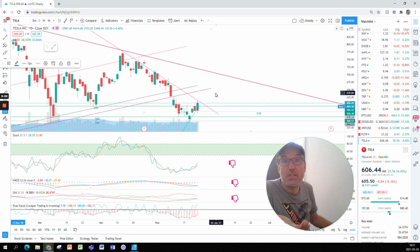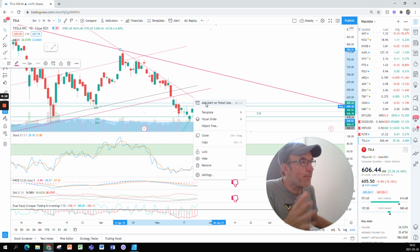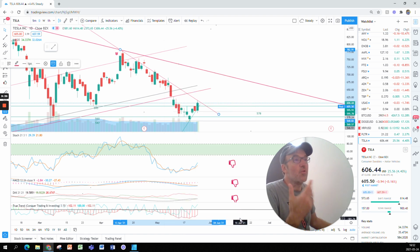if you are using TradingView, there is a great feature in TradingView, which is that when you select a trend line, either a horizontal trend line, a diagonal, blah blah blah, you can right click on it, and if you pay for an upgraded account, you can add an alert to it. So here I just added an alert. So Tesla crossing trend lines, and then you decide how often you want to be notified, and you do this. So this is great for not having to stay in front of the chart all the time.